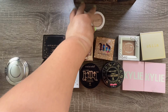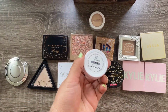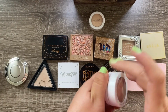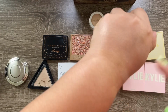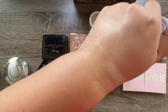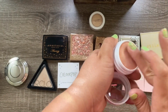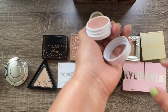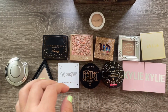Moving on, I have two ColourPop highlighters. I have this one in Guilty Pleasure. And these highlighters are so cool because they feel like putty. They feel wet and cold, and they just look so pretty. At this point, I don't even know if you guys can see from all of the shininess in my hand, but that is the highlight right there. It's very pretty. I am going to keep it. I love ColourPop, so I am going to keep that one.